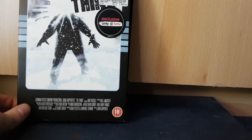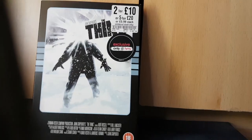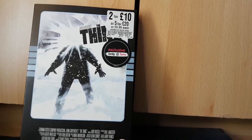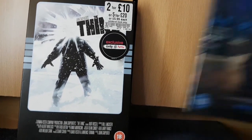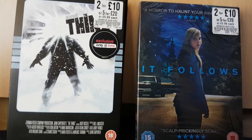But yeah, these are both horror films, funnily enough, and they're both films that are treasured and acclaimed to be brilliant films in general, not just good horror films, but good films in general. So John Carpenter's The Thing. Obviously John Carpenter did amazingly, loads of horror films. He's notorious for greatness in all his films. And then It Follows, because yeah, pretty much self-explanatory.